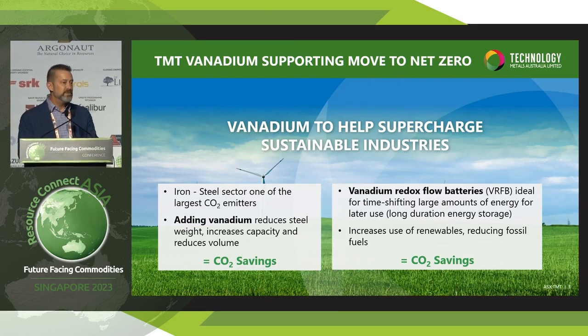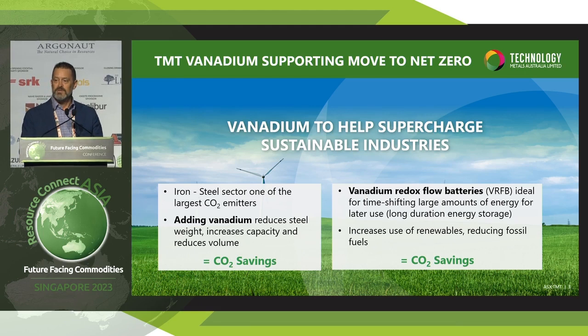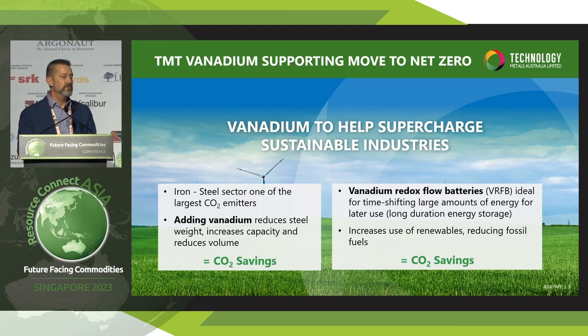So vanadium is supporting our move to net zero. As one of the speakers in the previous session, Vincent Elgar, talked about, the primary use at the moment is in steel, and it has a really big role to play in reducing carbon emissions related to steel applications. But where the real future is, where the real opportunities are, is in large-scale stationary storage batteries. So the vanadium redox flow batteries, and that's really, as Chrissy was saying, a market that we're very focused on.